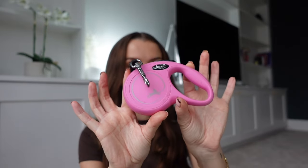And then obviously with harnesses you need leads. This has been Mabel's OG lead since she was a puppy. I bought this before I actually got her. I got this in Marbella in Spain from El Corte Inglés, and I know it's absolutely tiny, but to be fair, I've got tiny hands so it fits in my hands, but if anyone else is walking Mabel, then no one can fit anything in it.